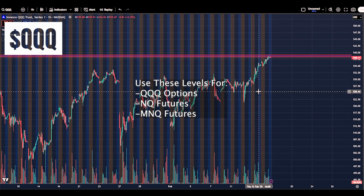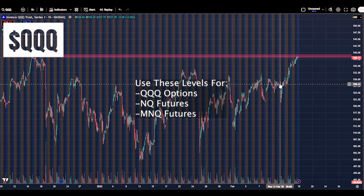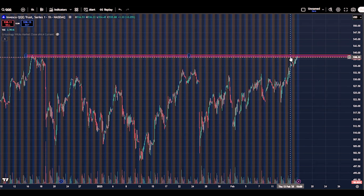Up next, ticker QQQ. I only have one zone I'm going to watch here that's even close. Same setup we've talked about across the board. Honestly, we have this supply right here. If we open above it, once the market opens, we'll look for the retest of this area for NQ longs or QQQ calls. Going to be watching that closely.